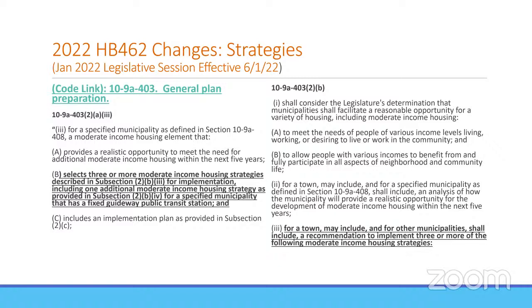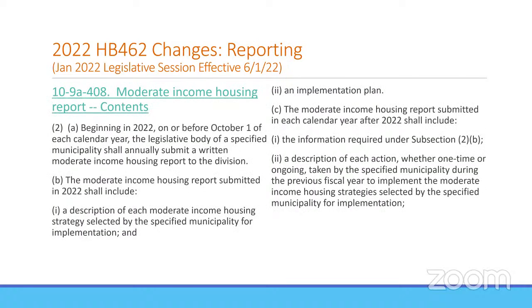And then I think another important thing is the law says the city shall consider the determination that municipalities shall facilitate a reasonable opportunity for a variety of housing, including moderate income housing, to meet the needs of people of various income levels living or working or desiring to live and work in the community, and to allow people with various incomes to benefit from and fully participate in all aspects of neighborhood and community life. There are the 4 menu options that we have to adopt, and then amend our general plan to formally adopt them as part of the general plan.